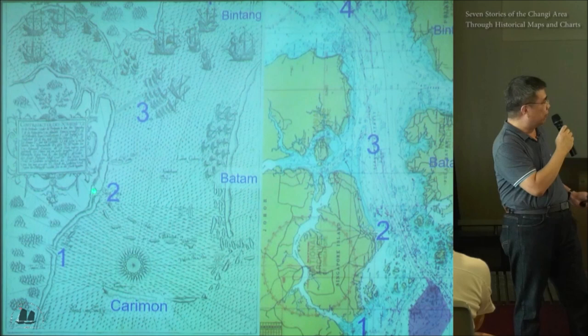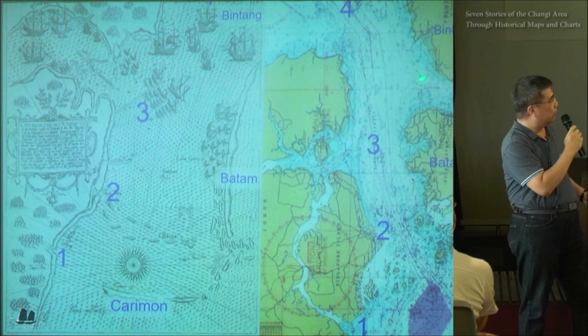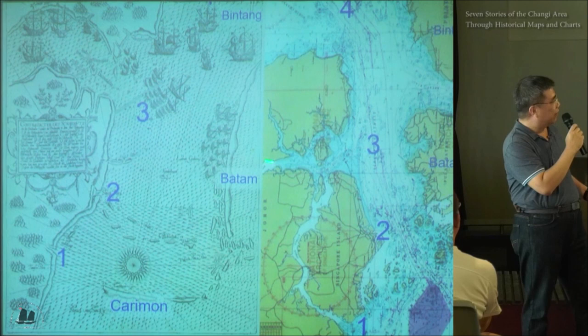Number two is Singapore River over here. Number three is this Johor shore area. And then Bintan is here, Bintan, Batam. Batam as if like a coastal profile, Batam Island, and Karimun. This map carries on until Karimun Island, which is off the chart on this side. So again, this map is pointed east up, and the battle took place over here, this river mouth of Johor River. So that's the comparison.